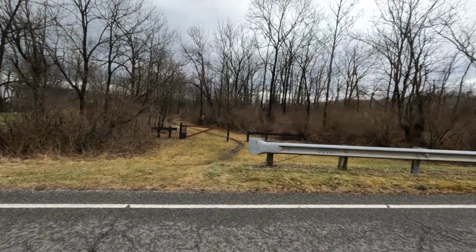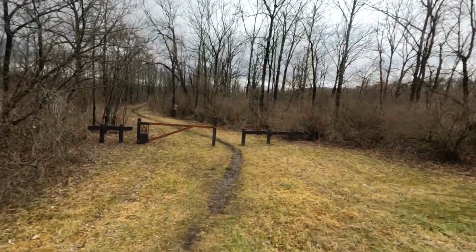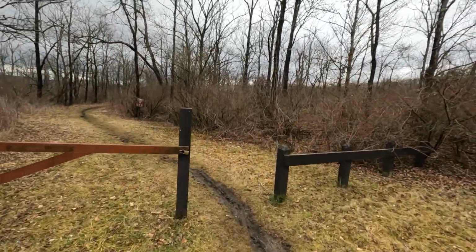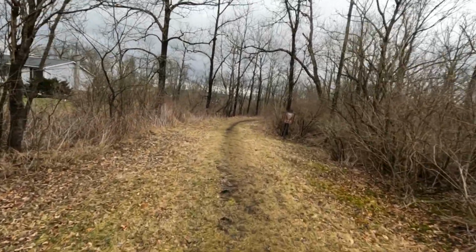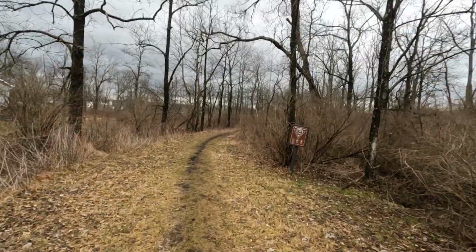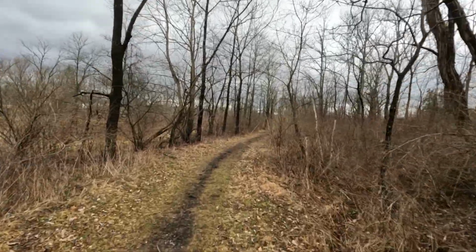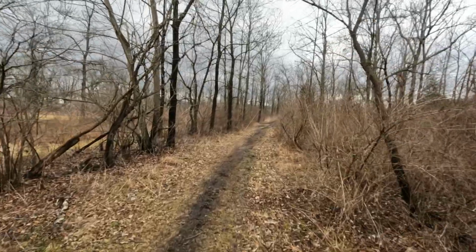Today I'm on the Sussex Branch, and I'm near Augusta. So it's a short one again today, because again it looks like it's going to rain. But I thought this would be an interesting walk or hike to show you what's around.